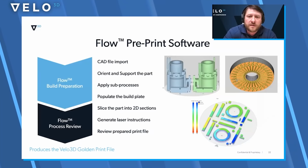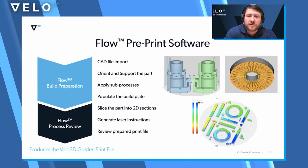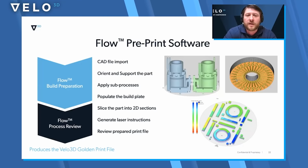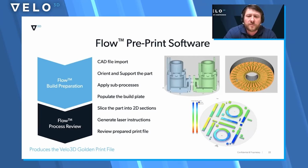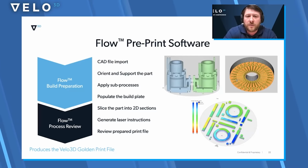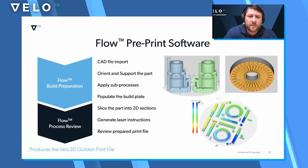So going into even more detail, drilling down on the Flow preprint software, using the example of the cages or choke valves that we printed with IMI recently, you break it apart into two sections. One is the Flow build preparation. In this case, you would import the CAD file, you would orient and support the part as needed, and then apply any amount of sub-processes. You can see this visualization on the top section. On the left is the Flow build preparation software, where we've imported the CAD, we've supported the parts, and then on the right image, we've applied a sub-process by selecting all the surfaces of the channels and doing a sub-process that is intended for these small channels that allows for more consistent performance once printed.